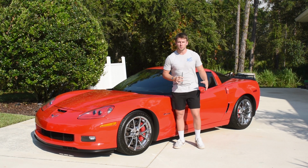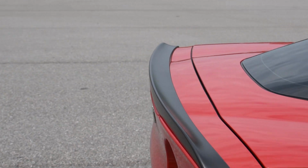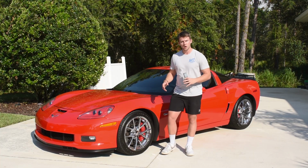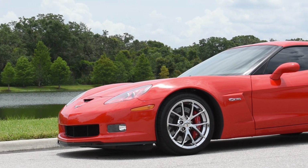Now, regarding the spoiler, you would typically see a small centered one on a regular C6 Corvette. However, the Z06 receives a slightly upgraded version, being a full plastic black spoiler that goes across the entirety of the rear end. And that aero is also on the front end with this kind of flat plastic black splitter that goes across the front of your front bumper. I think it looks pretty nice.